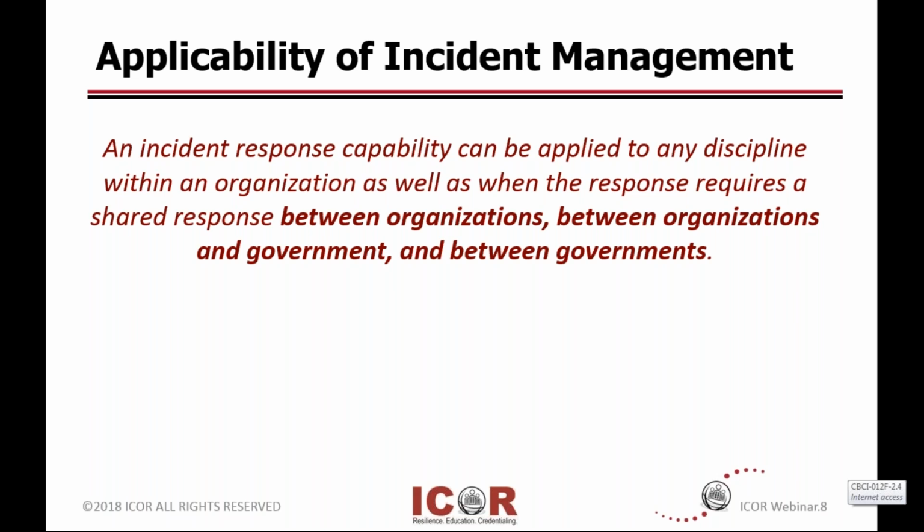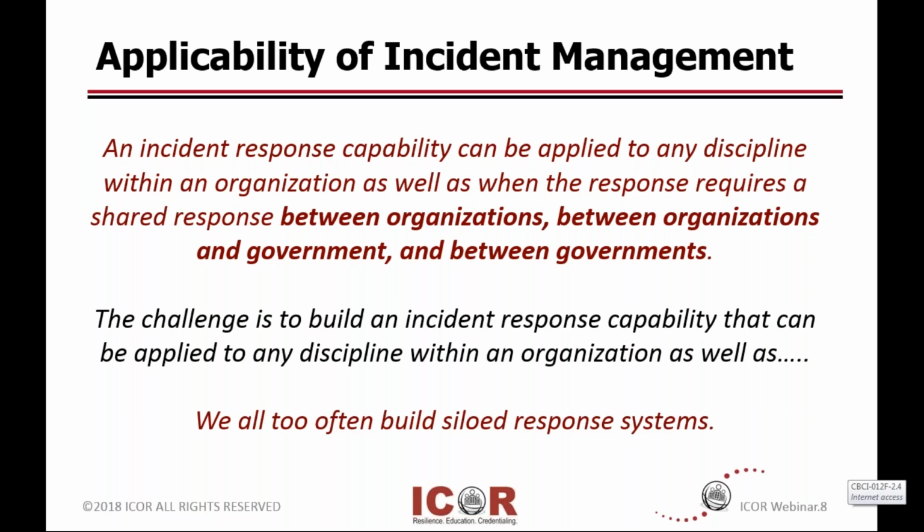So whether you have different locations, and you could say that you're a multinational organization, so you might have different lines of business that operate in different parts of the world, you need to be able to have a shared response when something impacts your entire organization. But also when your organization and government need to be coordinating the shared response, and also between governments when you have things that cross political borders and country lines. So the challenge here is to have an incident response capability within specific disciplines that can be applied between disciplines as well as between organizations. And this is where we often find that we've built siloed response systems and that they're operating completely separately from each other. And this becomes a challenge all in itself.